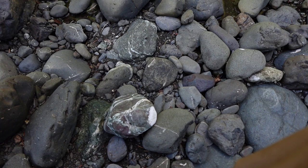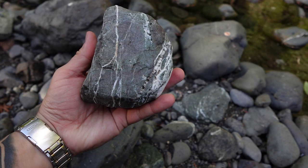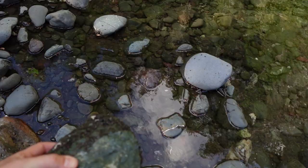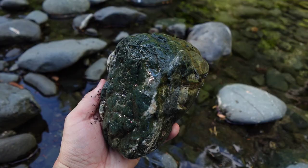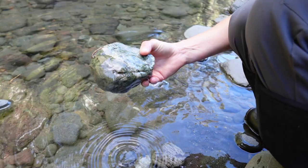So there's a lot of interesting rocks out here that are brecciated. It's like this piece right here. Neat, but not like a prime example, which is definitely what you're going for here. What's this? That's pretty green. I'll just wash that off real quick. Not taking that. It's kind of cool. Yeah, I mean, there's a lot of nice, brightly colored pieces out here.